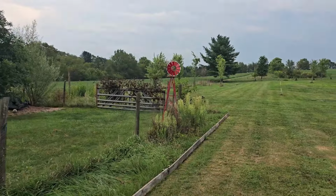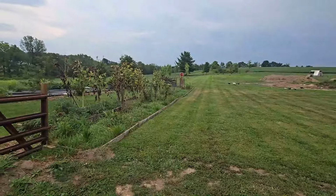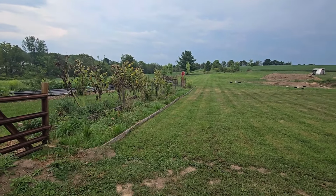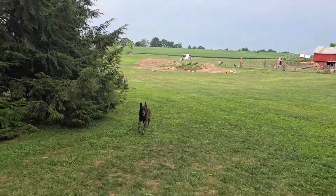The windmill's looking good out here, even though we didn't get the cut flower garden planted this year. I have a lot of ideas. Not all of them pan out each year. I got my eye on you. Come on, pup. We're gonna head out front real quick.